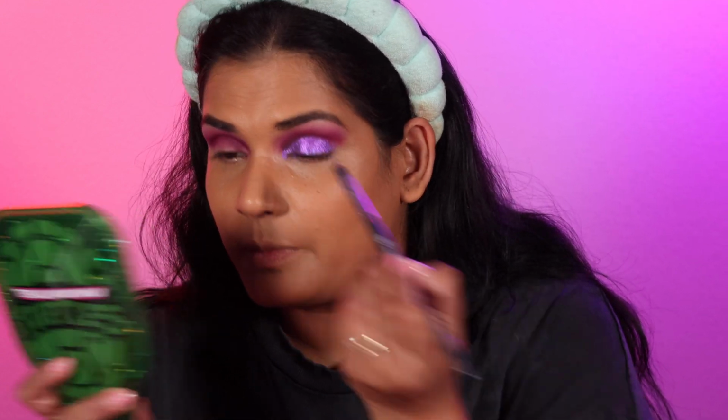I think I might have picked up a little too much. I'm getting a little bit of fallout, but still, that shade is so beautiful. So sparkly. Okay, I've got quite a bit of fallout on my lower lash line. I'll wipe that off in a second, but for my waterline today, I used the shade Rocco from Glossier.